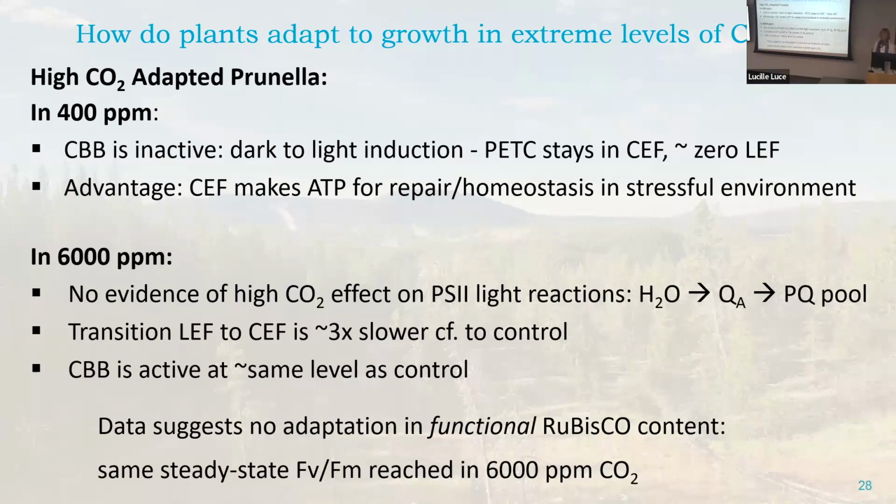Just before we go back to the crowd, we have one quick one here. You might want to just say it out loud. Yeah, there's a question from the Zoom audience. Did you notice any differences in stomatal conductance at different CO2 concentrations?